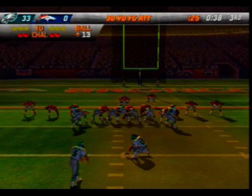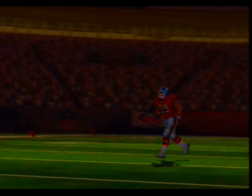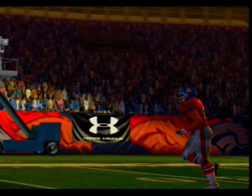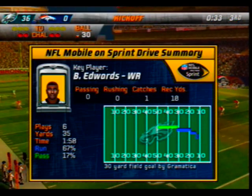Martin Gramatica comes in for about a 30-yard field goal attempt. Gramatica is having a big day. He's now converted on 5 field goal attempts. Not every drive is going to get you a touchdown, so getting 3 was big. Now they got to go over what worked and what didn't, so the next drive will get him a TD.